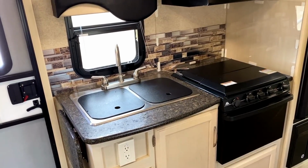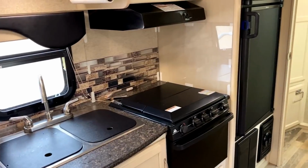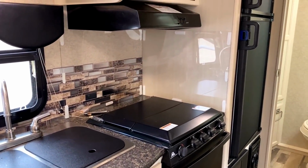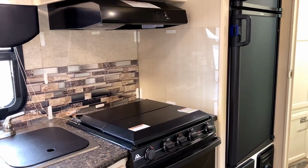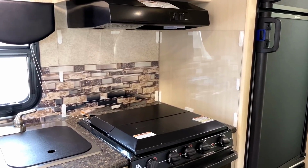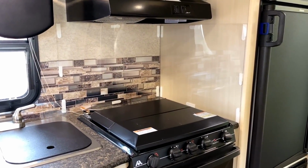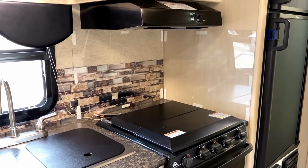It's not made for a campsite chef, but somebody definitely did some cooking in here, because I see that these folks did something I wish more manufacturers would do. They added their own, not just backsplash, but side splash. And if you're noticing, it's brilliant. They just use some plexiglass and some removable command hooks. That is Camper Hack 101 right there.